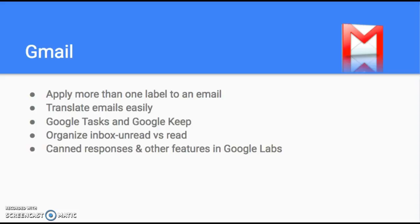One of the ways that I like organizing my inbox the best is unread versus read items. That splits them up into two different categories so that you can easily see things that have not been read yet rather than having those mixed in with things that you have already read. You can also create canned responses, and this allows you to have an automated response to apply to different emails. So if you're giving a response to parents, you don't have to keep typing that over and over again. You can create that canned response and easily send that out. And there are also other features available in Google Labs within Gmail.